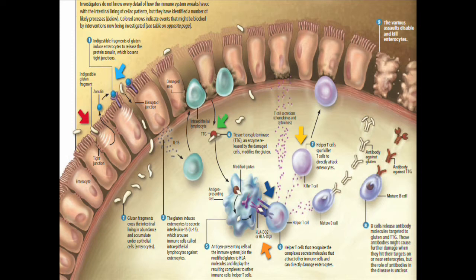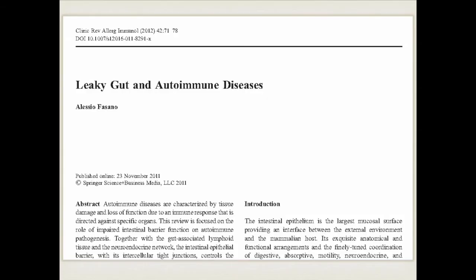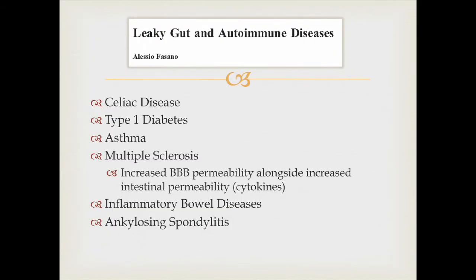However, in a disrupted state, you have small food particles that are undigested, you have pathogenic bacteria, fungi, et cetera, that leak in, and they create this cascade of inflammation here. And the body loses selectivity. It loses the ability to decide, okay? So again, Alessio Fasano has been very active in this area. This 2012 article connects leaky gut or gut permeability to a variety of different autoimmune illnesses. He showed increased incidence of celiac disease, type 1 diabetes, asthma, multiple sclerosis, inflammatory bowel disease, ankylosing spondylitis.